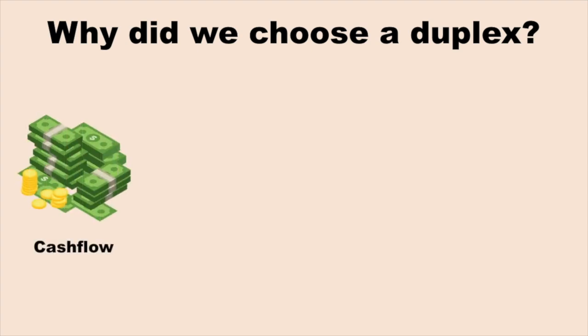So why did we choose a duplex versus other ways to house hack? Number one is simple: cash flow. We free up over $900 a month just by doing this duplex house hack. Imagine getting an additional $900 in your paycheck each month. Think of the things that you can do to advance your financial journey.